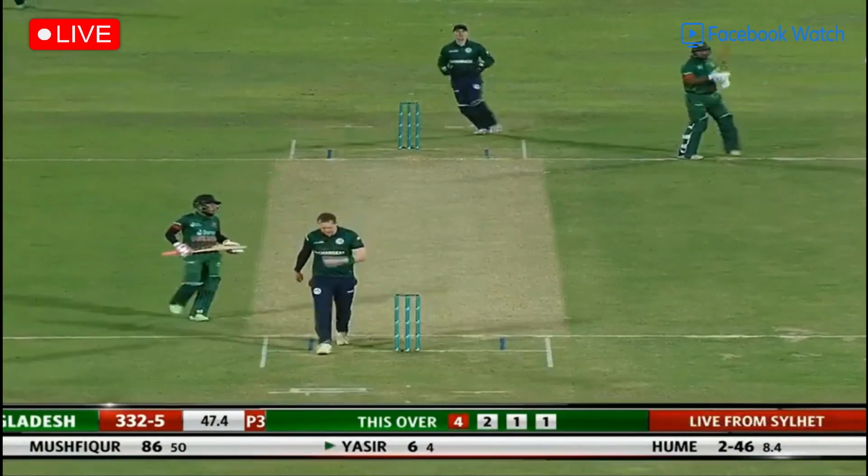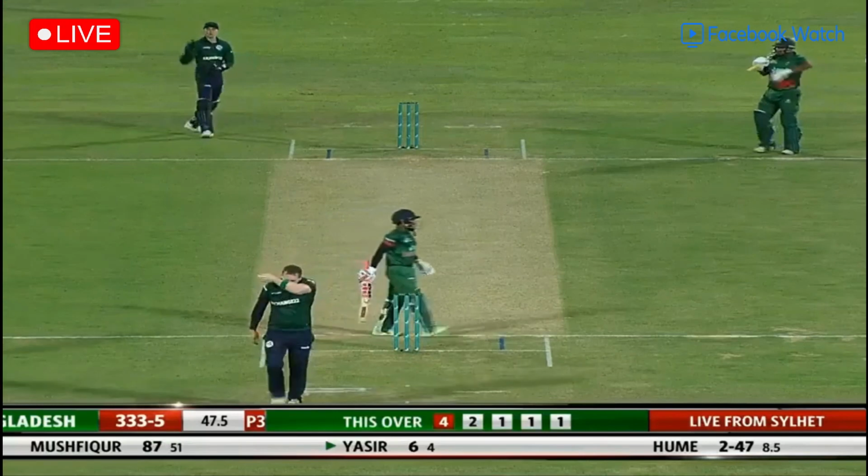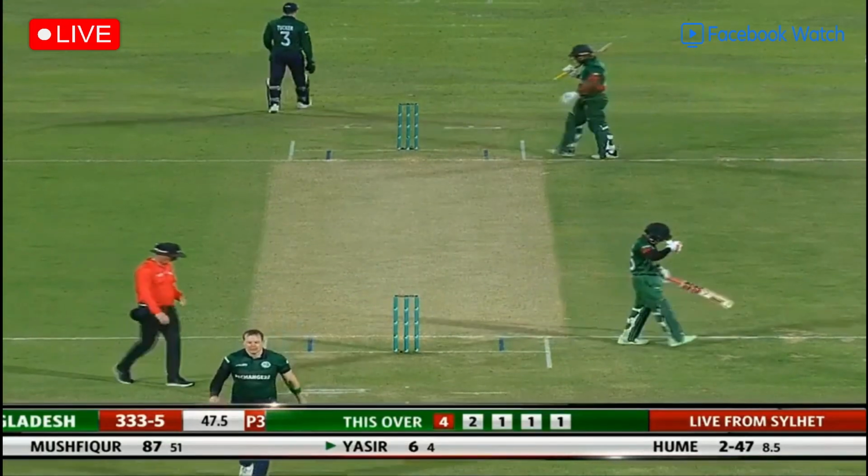Nicely bowled, but even better in that shot that he had difficulty in picking up. Three excellent deliveries. That's what the skipper wants from his bowlers.